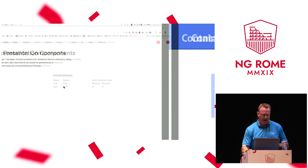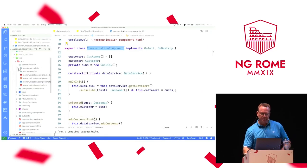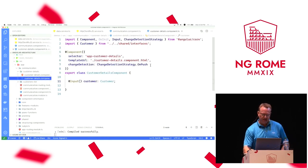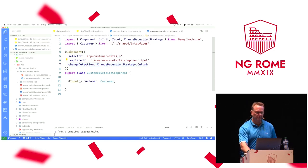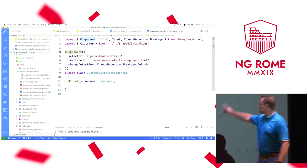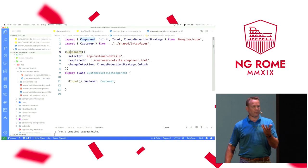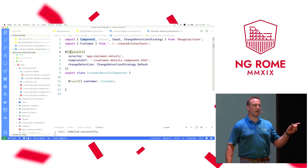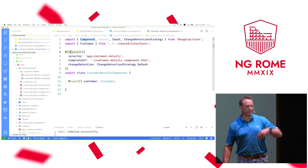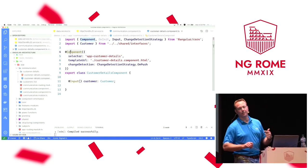Now, if I go on back to the code here, there's a couple things you can do that will help with this. So first off, we can come into the presentation component, and we can set this to OnPush. And with OnPush, now if the input property, which you'll see right there, changes, then yeah, the UI will update in the presentation component. If the output property, if we had one, fires, that would also cause it. And then there's a few DOM events that can cause it to refresh the UI.